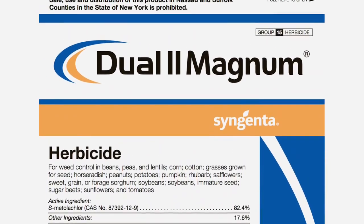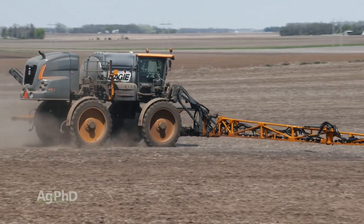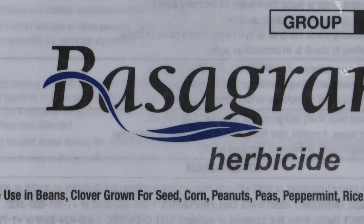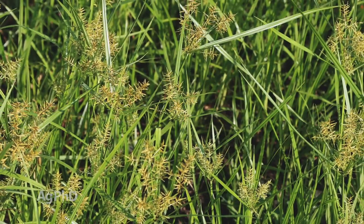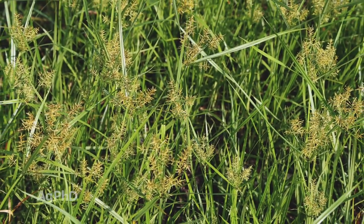Yeah, so when I first found that Dual worked on yellow nutsedge, I'm going, what? That doesn't even make any sense. But for some reason it works. Also, Basagran, that's one of the worst herbicides ever invented. No way. That actually does do a pretty decent job on yellow nutsedge. Brian always sells Basagran short, but you know, this is one of those weeds that it could do okay on.